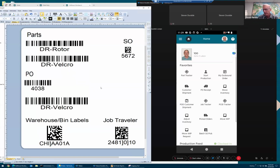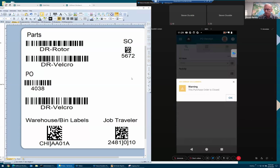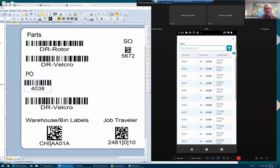So I might have barcoded part numbers or POs or sales order numbers on documentation or on labels. And that can also help streamline the processes. But in this case, maybe my supplier puts a pack slip on here. And if they do, then I'm in good shape. But if they put the right PO number, that would be in better shape. I didn't do that on the barcode. I left off 4538. But I do have 4538 in a search.